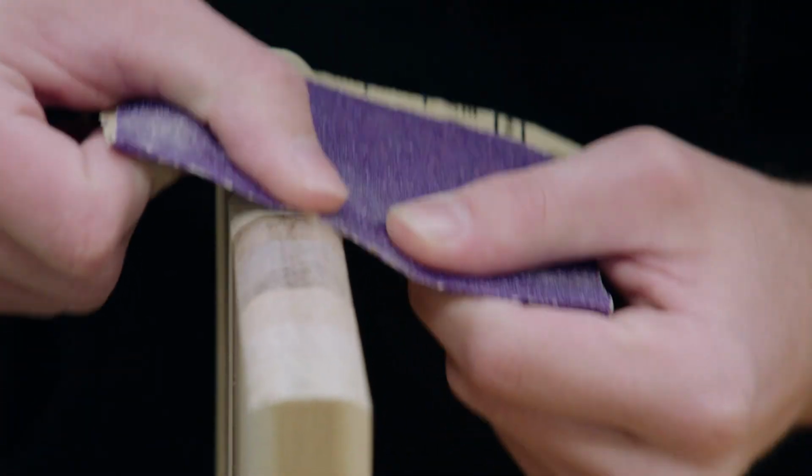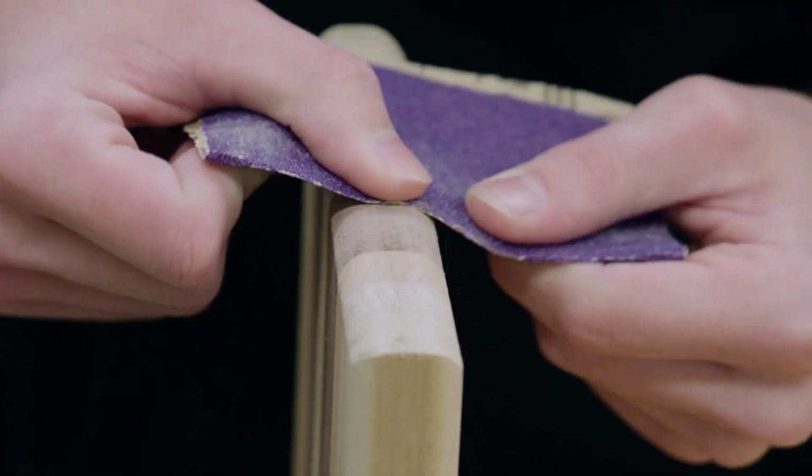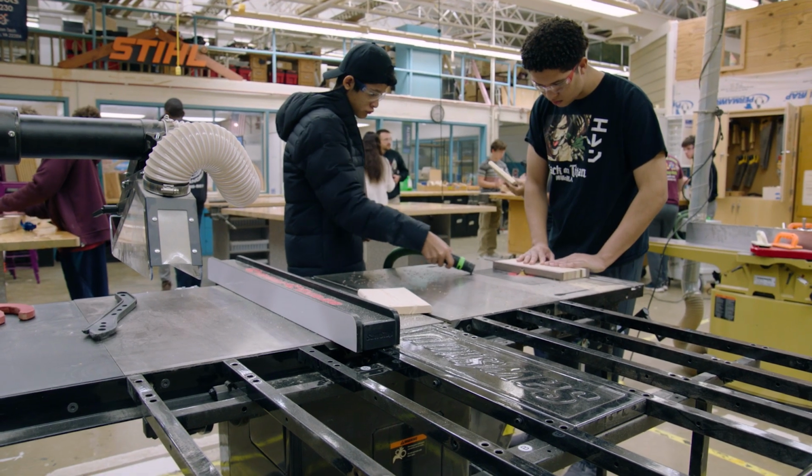Right now, I'm working on a cutting board. Since I was little, I always used to make a bunch of wood projects and stuff like in my home country. And so when I saw there was a class that it was about carpentry, I was like, oh, I'm just gonna see what's up with that.